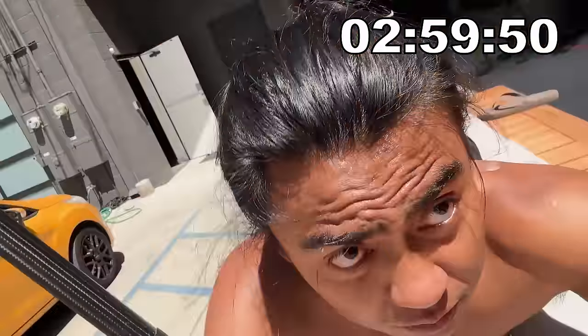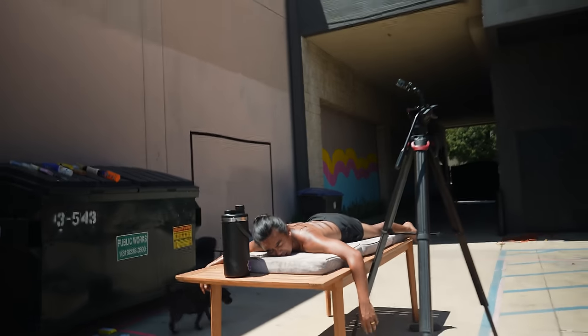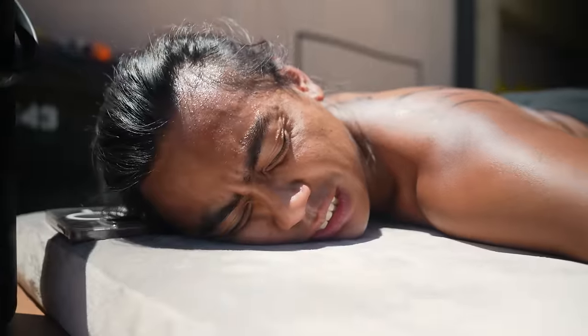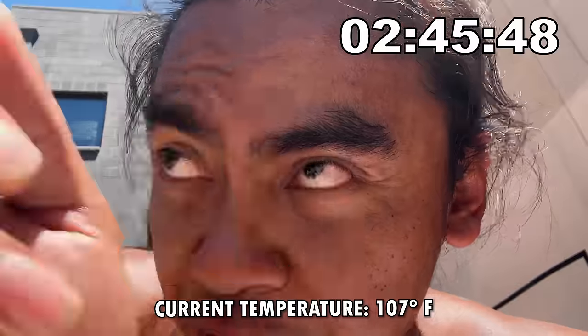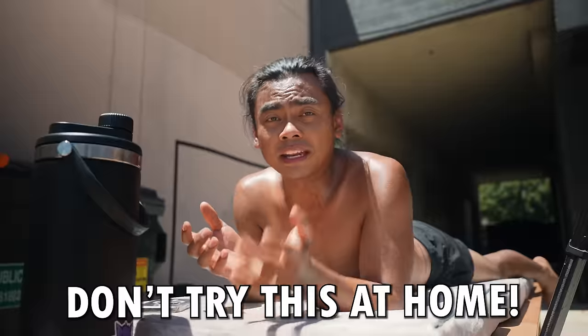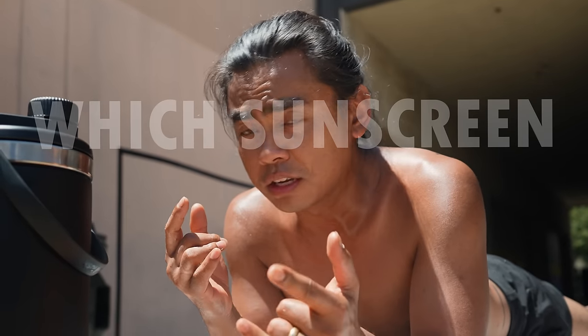I feel good. It's so hot. 15 minutes in, it's getting hot. I'm sweating like crazy, but we need to do this for science. It is hot. I don't recommend anybody do this, but I wanna know for science, which sunscreen should I use?